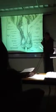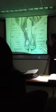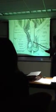Scrotum here. The raphe is actually two separate compartments that are divided right down the middle by this thing called the median raphe, which extends up to the penis also. It's not really important from your point of view.